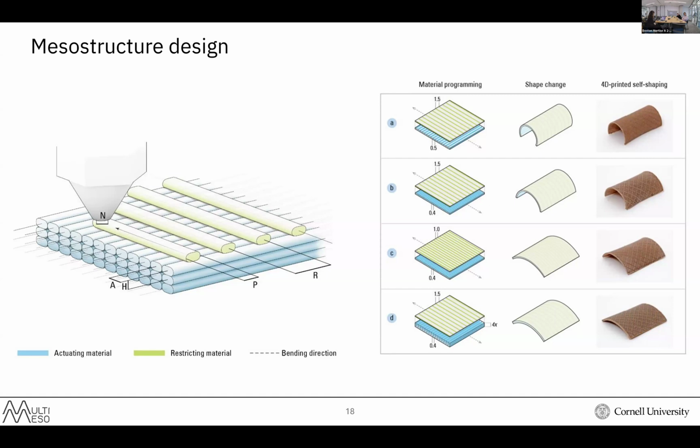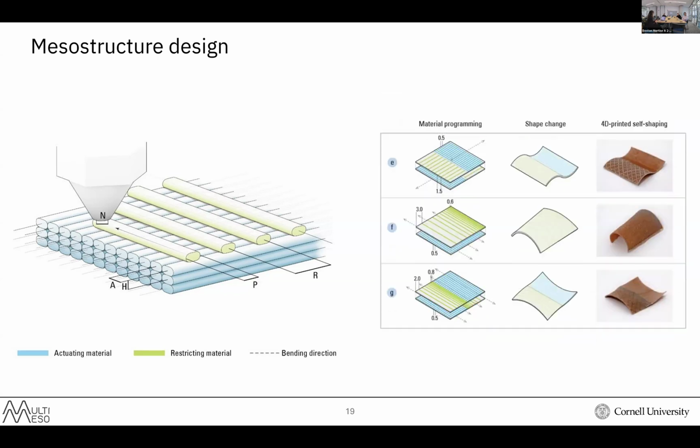So yeah, to develop the tools, one of my first steps was to systematically explore this principle by programming the extrusion path with different properties and control the shape change to bend in different directions, to control the amount of bending and also the speed of bending. And we can even combine these different, what I call bilayer building blocks, together to create different geometric possibilities. What I call the mesostructures are like this analog material code that tells the material how to react in response to the environment.